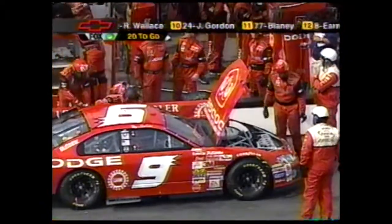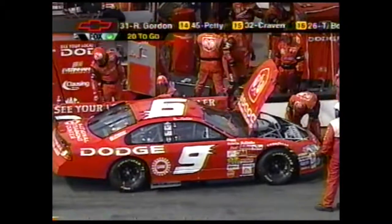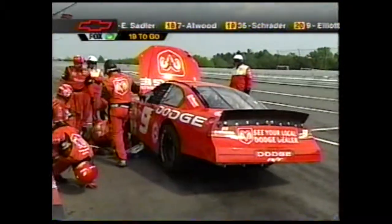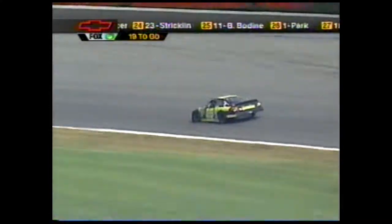15 races since Bill Elliott's last win. And he was a part of the veteran group that led much of the second half of this race. But Ricky Rudd currently leading, and Dale Jarrett second. Jeff Burton running third. Couple of Roush cars up there. Mark Martin fifth. Sterling Marlin, your points leader, fourth.